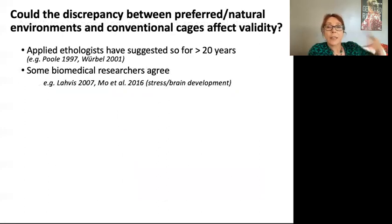Because we need to use the data from rodents to enhance human health, this also raises the question, are data from such animals actually valid? Can we legitimately extrapolate from animals with poor welfare? Applied ethologists have worried about this for 20 years or more. Trevor Poole wrote cogently on this while he was still at UFAW, and so did Hanno Würbel in his classic Ideal Homes paper. Recently, biomedical researchers have started to share this concern that the stress and reduced brain development of conventional cages might limit the external validity of data from these conditions.